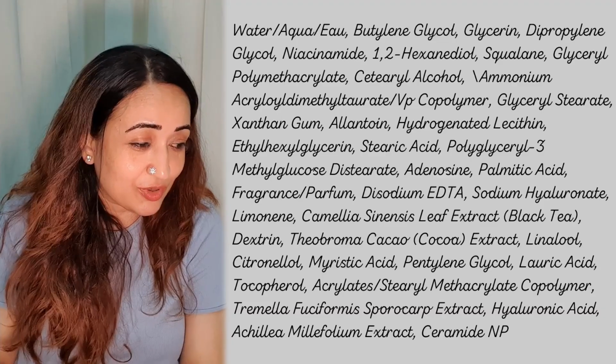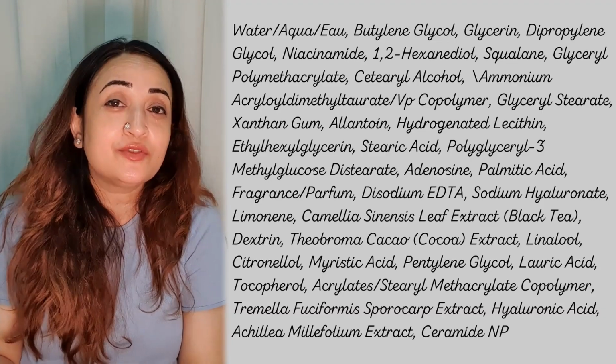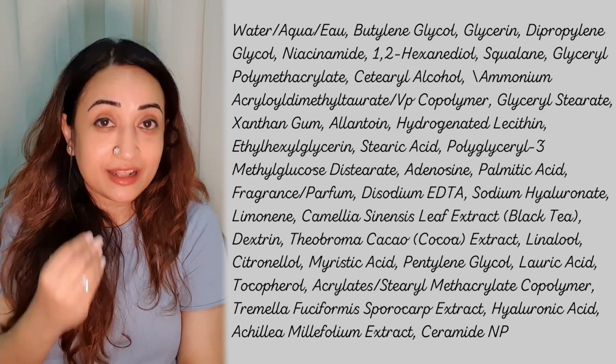The ANR, I kept thinking I should buy it, but it is such an expensive product. So before buying an expensive product, I thought let me do an ingredient comparison. If you look at the INNISFREE Black Tea Youth Enhancing Ampule, the ingredients are beautiful, beautiful, beautiful. If you look at the star ingredients for the INNISFREE, you've got anti-acne ingredients like niacinamide, lauric acid, antioxidants, you've got glycerin and adenosine, which are both very good in maintaining the health of the skin.